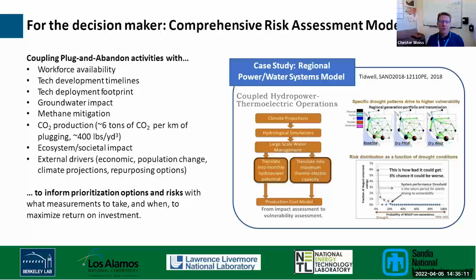And also answer questions about what are the particular sensitivities from a systems level approach. We've done this with water and power, for example, here at Sandia, but I see that within this program, we could couple the plug and abandon activities with factors like workforce availability, the timeline of tech development, the potential footprint of what that tech deployment looks like, other ecological factors like groundwater impact, how this ties into methane mitigation goals from a legislative point of view, and how these plug and abandon activities are countered by the effects of actually doing the plugging and abandoning.